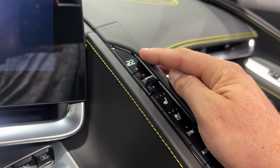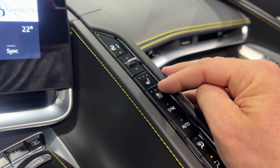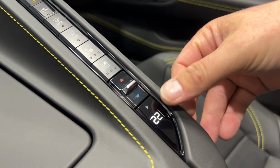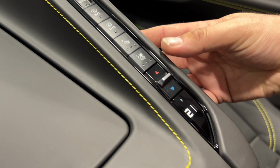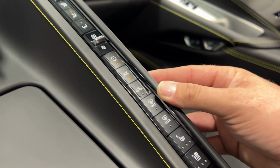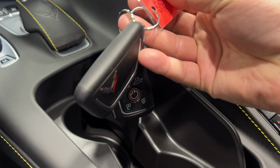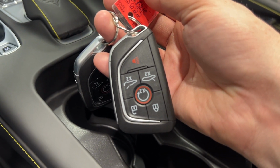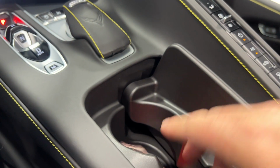So along here you've got your climate control. So this is the driver's temperature here, driver's heated and cooled seat, automatic, sync, so you can sync the two zones together, so you can sync the driver and passenger together, which is cool. And then heated and cooled seat for the passenger. You've got your rear defrost and on-off buttons. Here's our cup holder here. It does come with 2 keys. That's what a key looks like. So it's got remote start, trunk, front and rear releases, and then it's got the Corvette logo on the back of the key. So those are there.